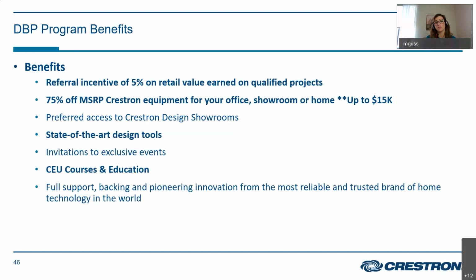It's 75 off of MSRP. That's for Crestron product for your office, your showroom, or your personal home. That's going to be up to a $15,000 product value for that. But it's a really great way for you to interact and become comfortable with the technology, to be able to introduce it to your clients, of course.